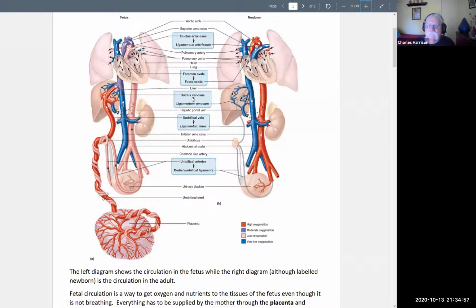Now, if you've already been able to find this in your book, every edition, they change the drawing somewhat. Yours probably won't look like mine. So you can just follow mine for the time being, and then get your book out later. We will go over it again. Here's the ductus venosus. It goes into the inferior vena cava and then follows a normal trail into the right atrium, coming out here, joining the blood coming from the superior vena cava.